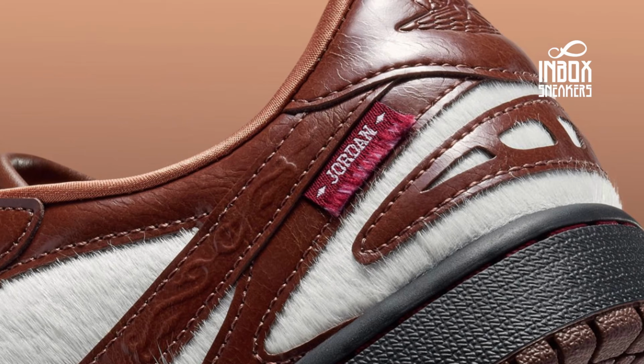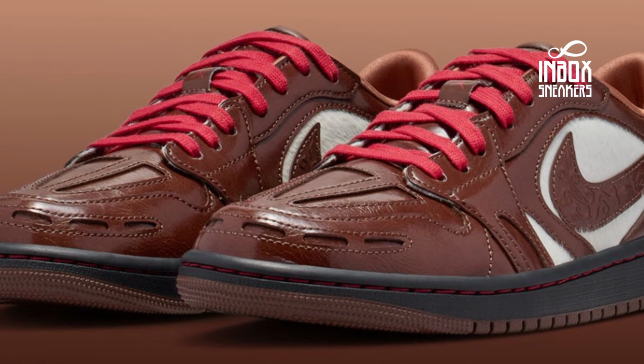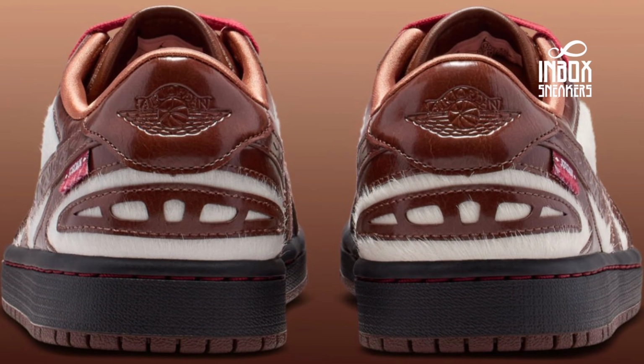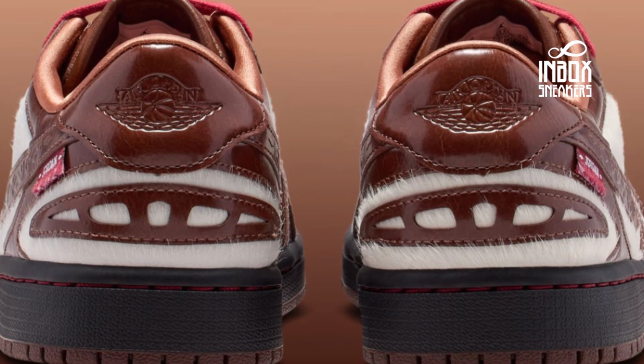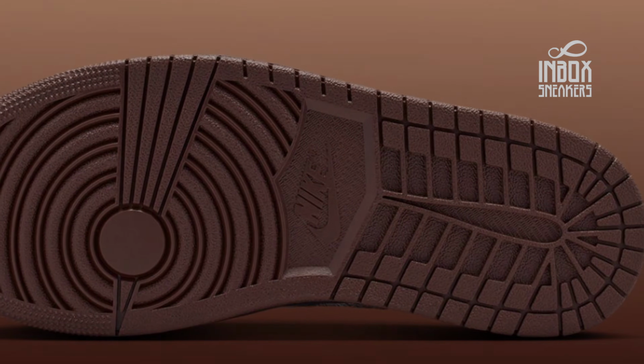A Team Crimson Jordan tag appears on the lateral side, while a metallic gold Chinese New Year hangtag adds a celebratory touch. The black midsole features red contrast stitching, paired with a light chocolate outsole. The Air Jordan 1 Low Method of Make V3 Year of the Horse is expected to release in spring 2026 in women's sizing, around the Chinese New Year period.